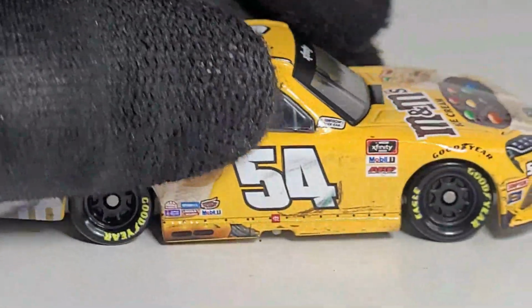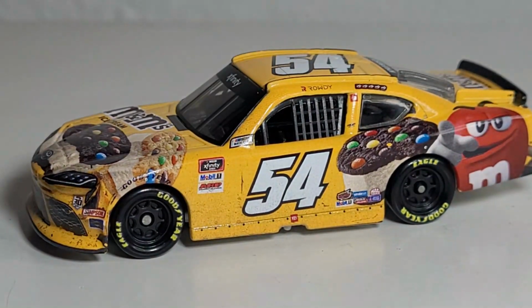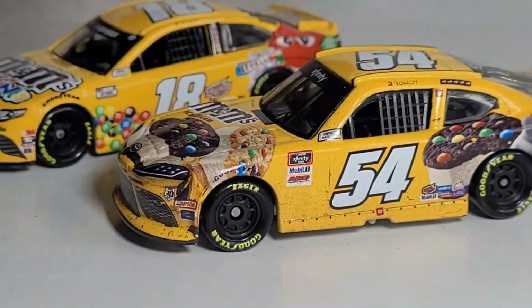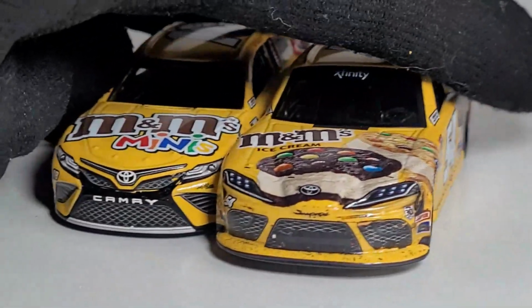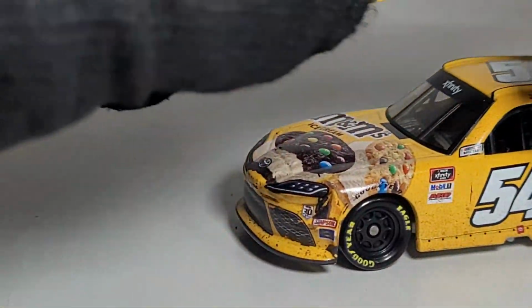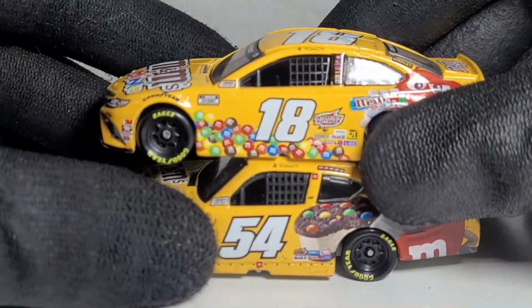M&M's ice cream. But yeah, I would say, guys, if you like M&M's ice cream, you would probably like this car. And just to showcase you guys, I'm not bullshitting. Look, this is the exact same yellow as his M&M's Minis car. I'm showcasing the 2020 car, but the 2021 car is probably the same thing, but it's a little bit lighter in the yellow.